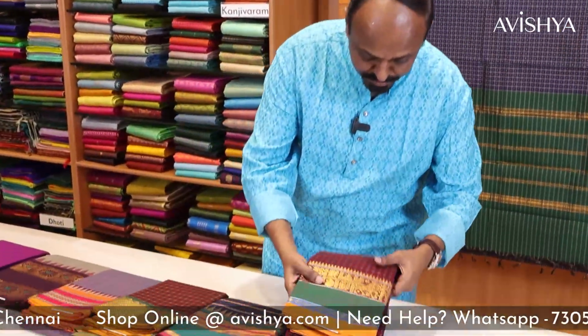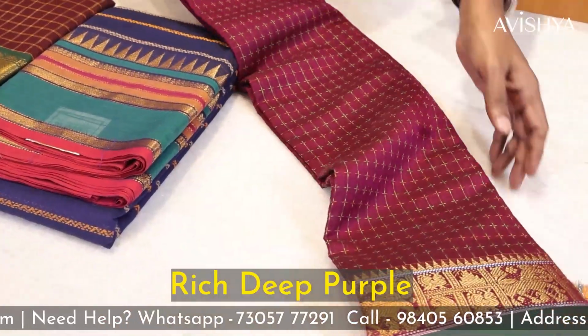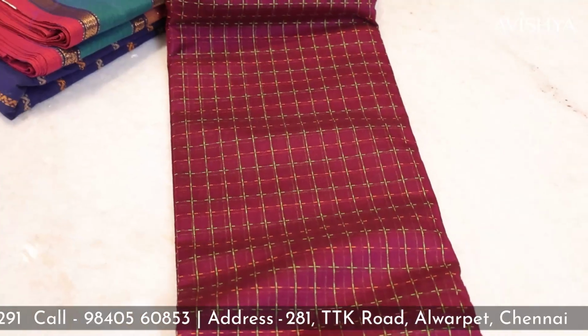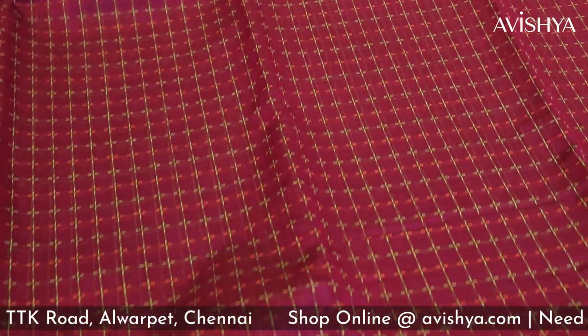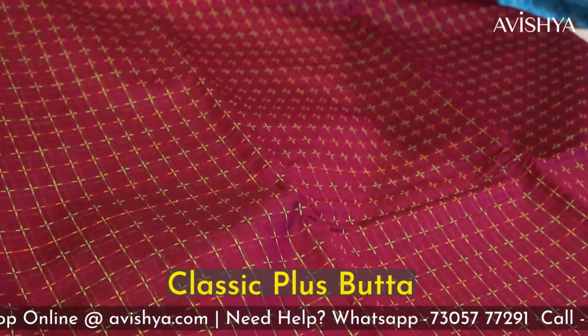Next, we'll take a look at this beautiful, very rich, deep purple Chettinad Cotton Saree. It's wonderful. The color is so awesome. It's a dark purple. I'll open it out so that you can see it in its full grandeur. Yes, lovely. And it's got this very classic plus butta, which is a very famous pattern in Chettinad cottons.